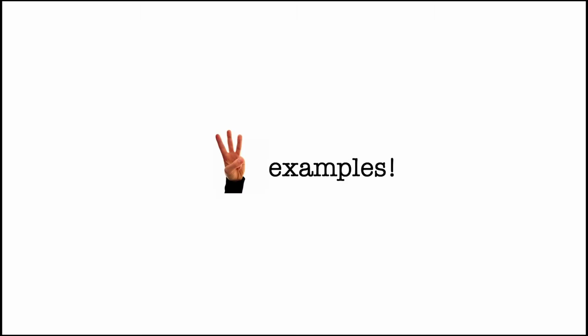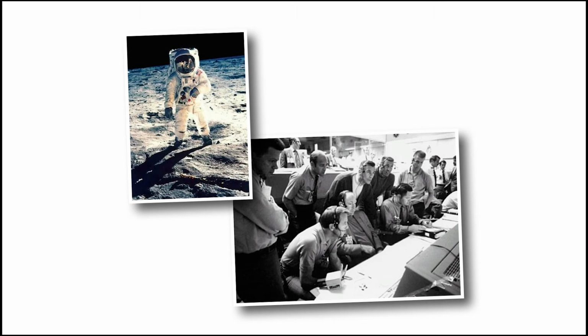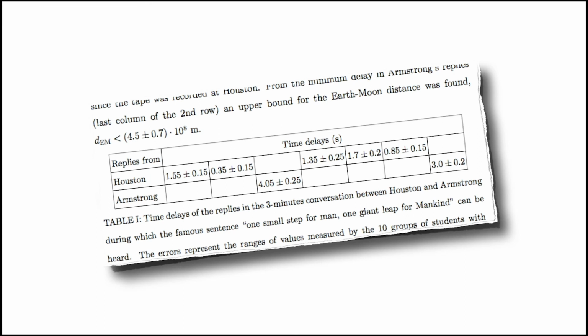I'm going to give a couple of examples here of what I think are creative uses of technology for learning. Here is a school in Italy which computed the distance to the moon by downloading MP3 files of mission control talking to Neil Armstrong on the Eagle, where there was a faint echo, and that echo emerges from the fact that the signal bounces back and forth. You could go into Audacity and actually measure how much that gap is, and through that, compute the distance to the moon to a level of accuracy that was quite impressive.